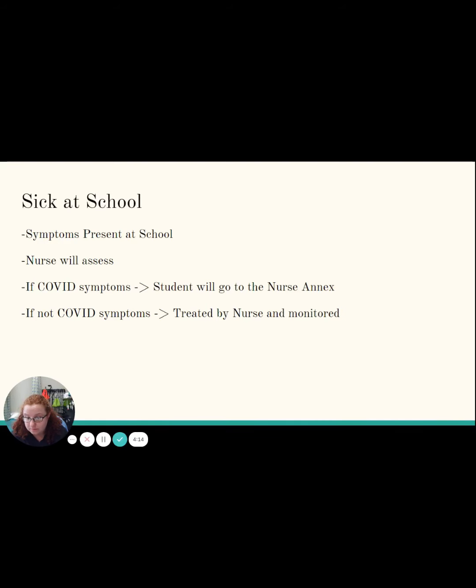And if a student is sick at home or sick at school, let's say maybe they had one of those two symptoms and the second one is now presenting itself. I will assess every student that has any kind of a health complaint. If I deem them to be COVID or COVID-related symptoms, they will go into the nurse's annex, which is right next to my office. If they are not COVID-related symptoms, I will treat them as normal, and then they will be monitored. Please understand that if a student goes into the nurse's annex, that does not mean that they automatically have COVID. That just means that some of the symptoms that they're having could be COVID. So we're going to treat them as positive until we know otherwise, just for their health and the health of our community.